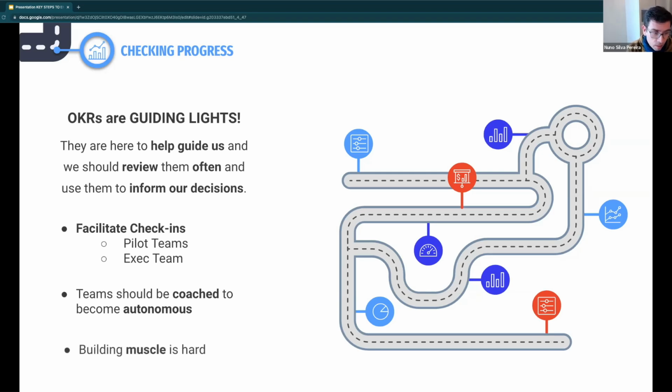And in the end, we need to remember that building muscle is hard. I can tell you about it, but coaches need to be with the teams until they form a habit. So building this muscle and forming habits is hard. It will take time, so don't get frustrated along the way. That might happen, but I'm sure that you can achieve it with perseverance and the right tools and mindset.